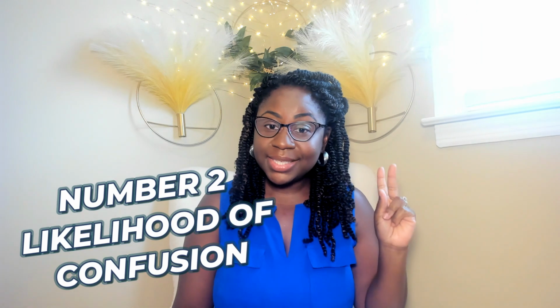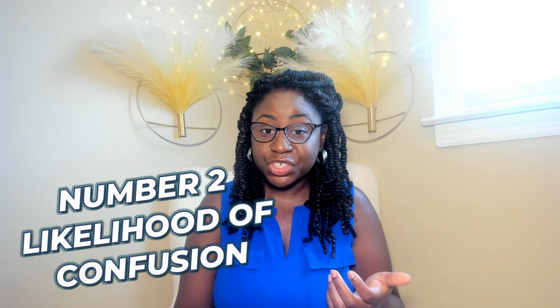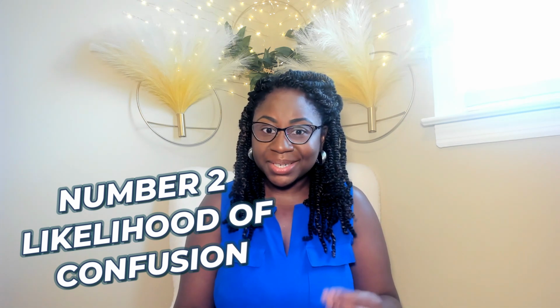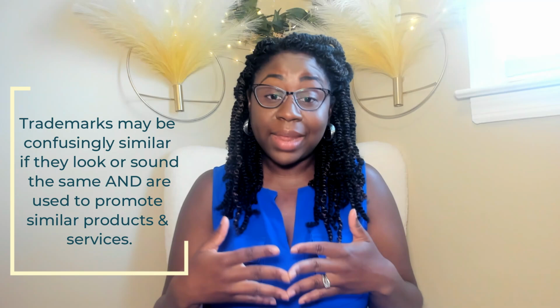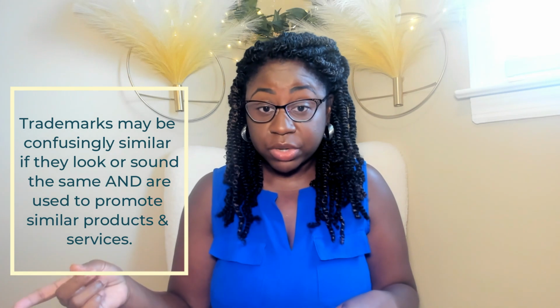The second substantive issue that is really common to see in these kinds of substantive office actions is likelihood of confusion. Trademarks are all about protecting a business's brand identity. So the USPTO will not approve a trademark application if it is confusingly similar to a pending application or one that has already been approved, which exists on either the principal register or the supplemental register. The reason for this is to prevent situations where people could mistake one brand for another when they both have basically the same protections, and that can end up harming both the businesses and the individual people who are confused about which business is which.